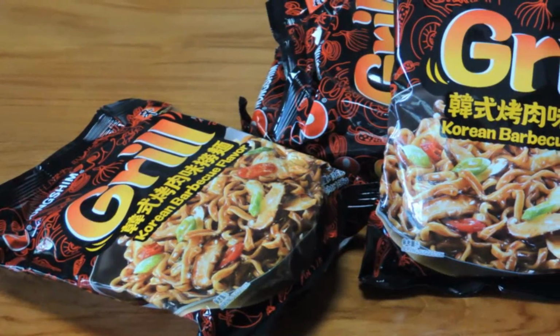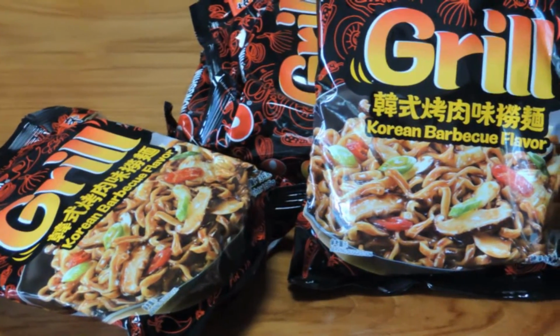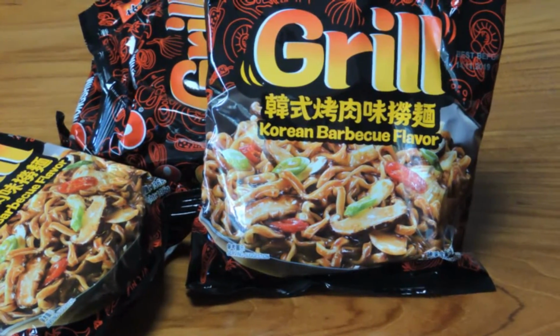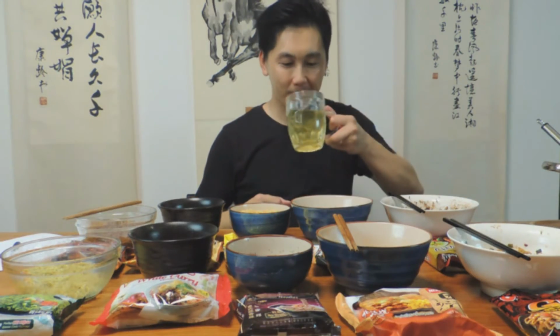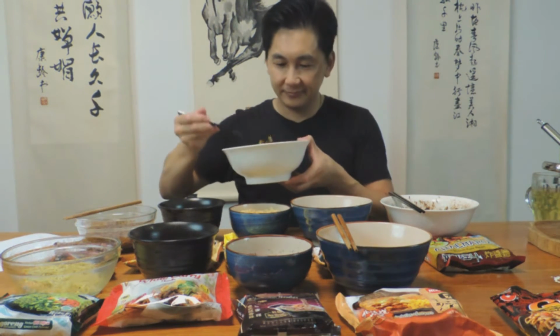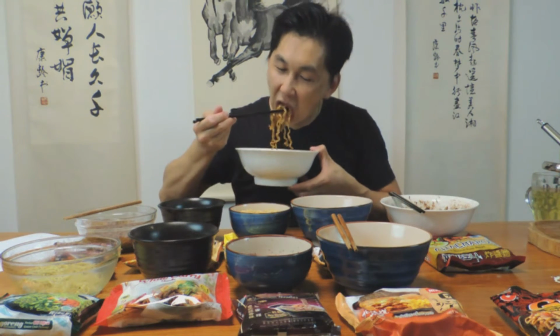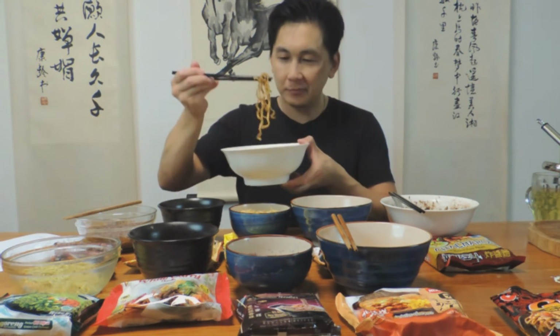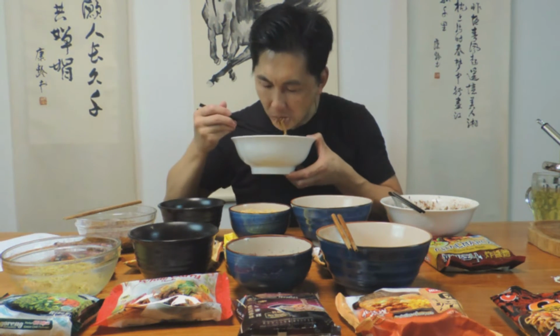Okay, let's move on to our last on the list, the Korean barbecue. The Korean barbecue is famous for its marinated meat cooked over a hot skillet, but for an instant noodle, this is unique. I'm very curious what this will taste like. Will it have the smoky taste of the meat cooked on the hot skillet, or will it be more like the special soy marinade used in seasoning the ingredients?